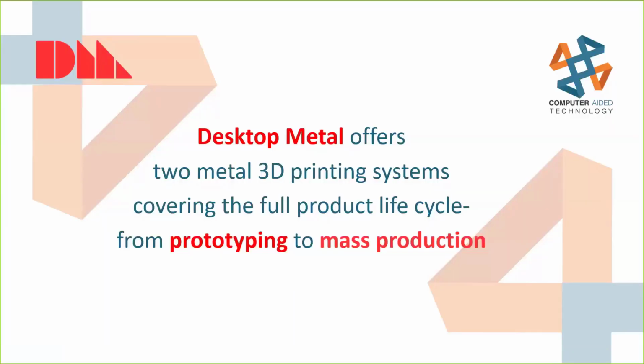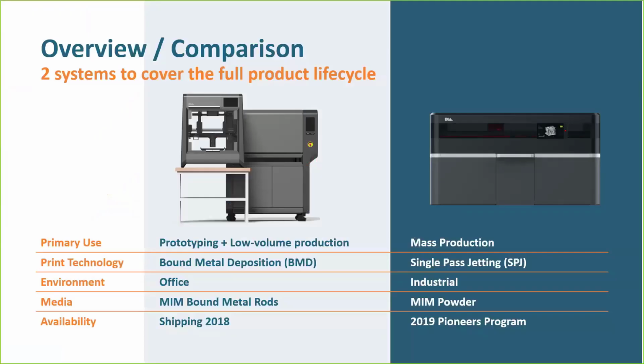So we've looked at 2 different Desktop Metal systems, and really these cover the full product life cycle. So you have the Desktop Metal Studio system, which is going to be just for prototyping, really. You're not going to be doing much end-use parts on the Studio system unless there may be one-offs or you have very, very low volume. And then the production system, which is obviously for mass production.